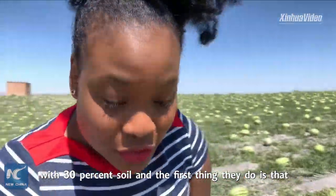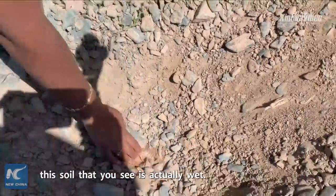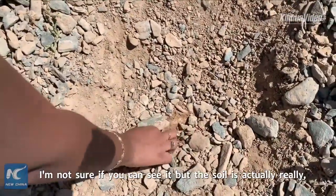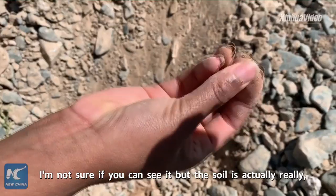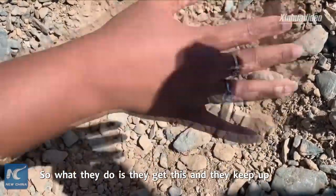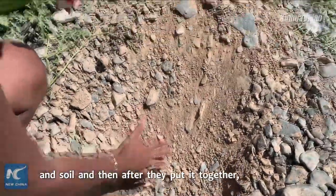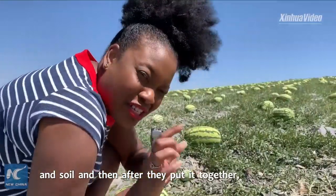Basically, what they do is they mix 70% gravel with 30% soil, and the first thing they do is they dig the hole. And actually, if you can come down here, this soil that you see is actually wet. I'm not sure if you can see it, but the soil is actually really, really moist. So what they do is they get this and they heap up about 10 to 15 centimeters of this mixture of gravel and soil.